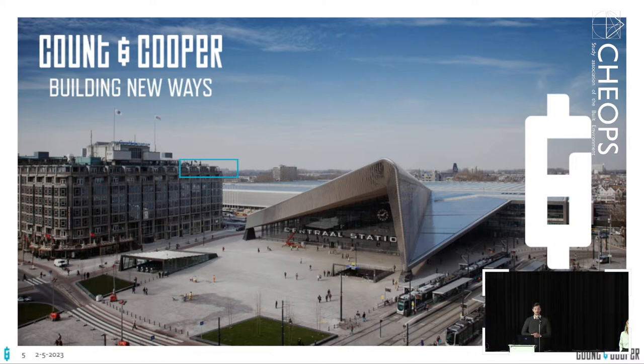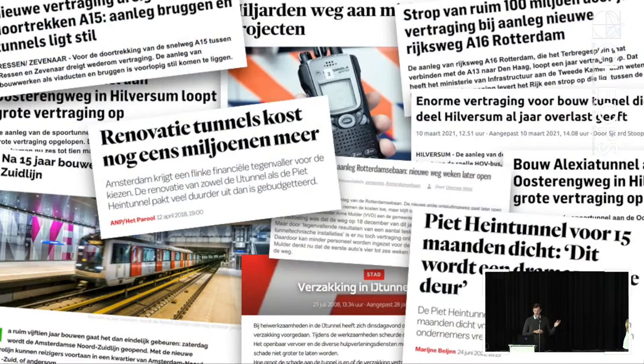Okay, so let's go into the contents of what we stand for as a company ourselves. As you can see, there's quite a lot of news articles. Unfortunately, they're in Dutch. Sorry for that.